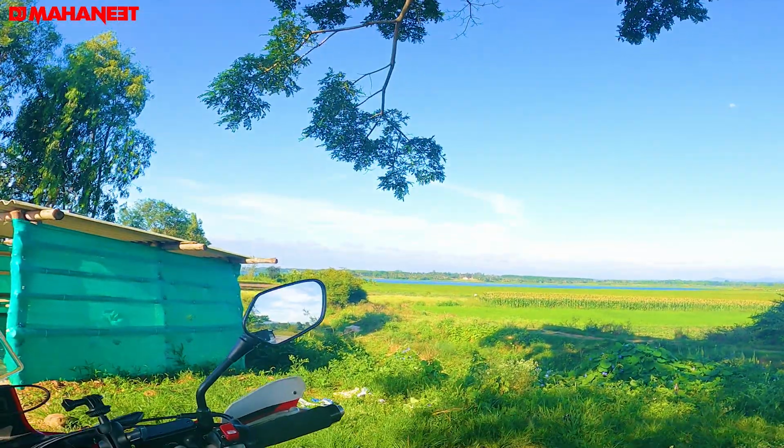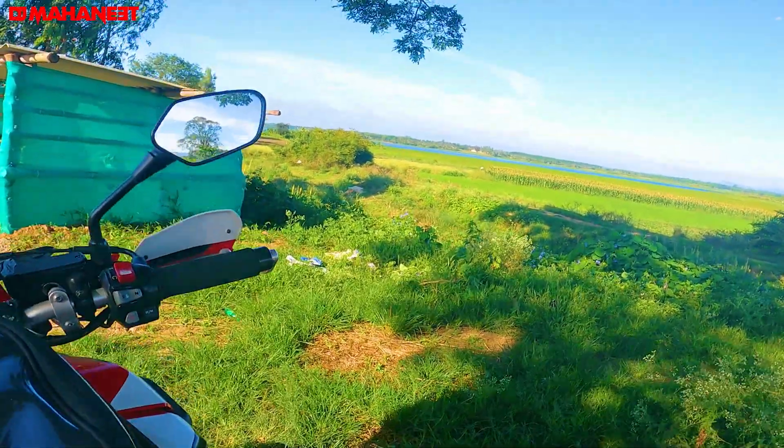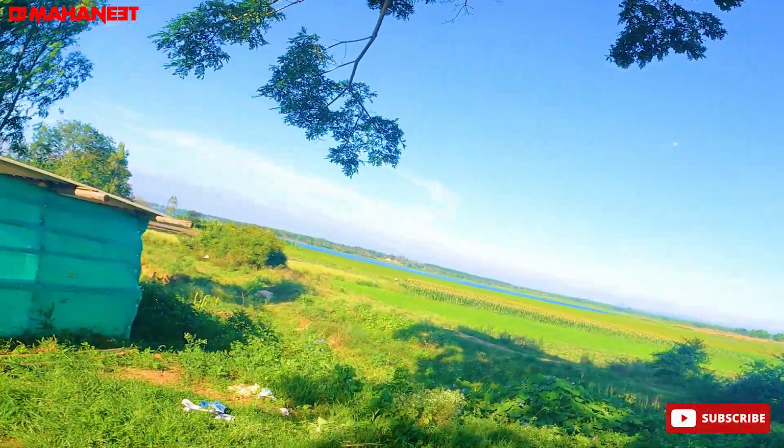Well, that was the Chikkamagalur Lake, the mighty Chikkamagalur Lake on the drone. Hope you liked it.